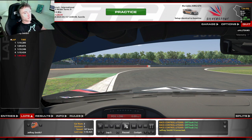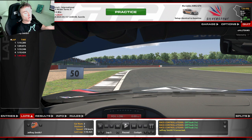From what I've seen on a few of those corners so far, what we're going to get you to do for the next run is the same initial line, the same run up to the turning point, the same kind of braking, but we're going to roll off the brakes and get the car turned in slightly earlier. So it might be like 10 to 15 meters earlier turn in and 10 to 15 kilometers per hour more speed at that phase. But we'll see.